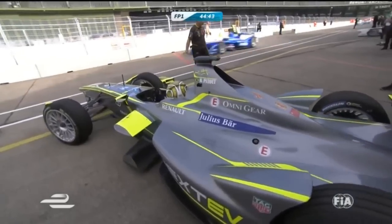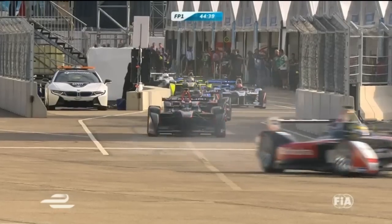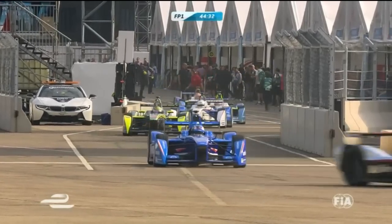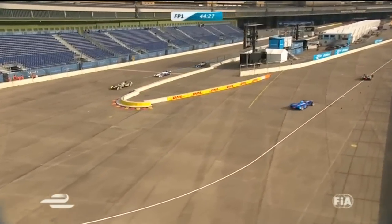Only drivers to have finished second and not to have won a race so far this season. There's Nelson Piquet Jr. heading out as someone locks up there, by the looks of it, coming straight out of the pits. It's difficult to get temperature into these brakes at the best of times, especially coming straight out of the pits, Mike. Yeah, exactly. Cold brakes coming out of the pits there.